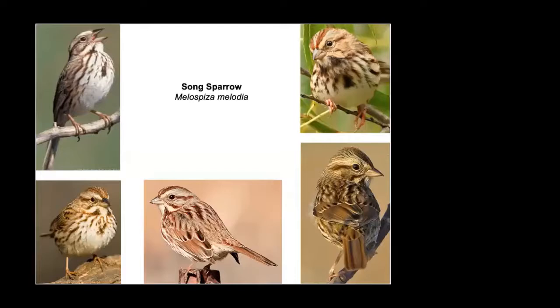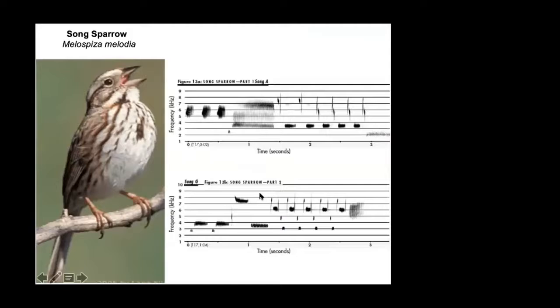Song sparrow, one of my favorite birds, a true sound of spring and summer, and Melospiza melodia, an apt scientific name. And here is the sonogram of a song sparrow singing. Some birders say they hear, maids, maids, maids, please put the tea kettle on. But every time you hear a male song sparrow sing, he's going to sing it a little bit differently. So you heard that please, there's that please, put the tea kettle on. Anyway, you get the idea.